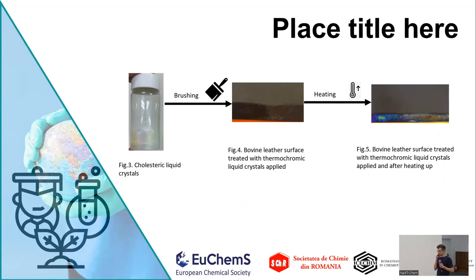The first step was to synthesize the cholesteric liquid crystals from cholesteryl pelargonate and oleyl cholesteryl chloride. After this, I brushed the natural bovine leather with those cholesteric liquid crystals. After heating the leather, a change of color of the liquid crystals appeared. Also after this, I finished the leather in order to obtain a more resistant finishing.